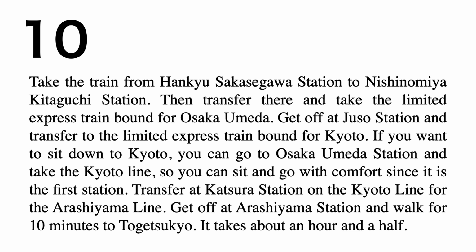If you want to sit down to Kyoto, you can go to Osaka Umeda Station and take the Kyoto line, so you can sit and go with comfort since it is the first station. Transfer at Katsura Station on the Kyoto line for the Arashiyama line. Get off at Arashiyama Station and walk for 10 minutes to Togetsu-kyo. It takes about an hour and a half.